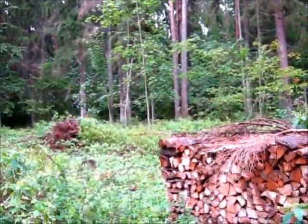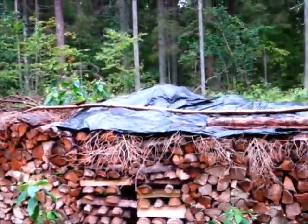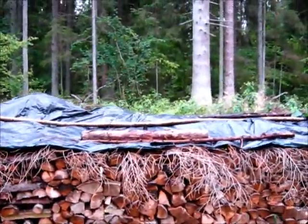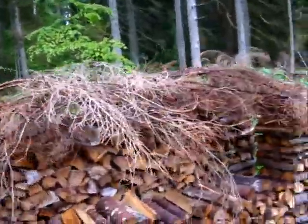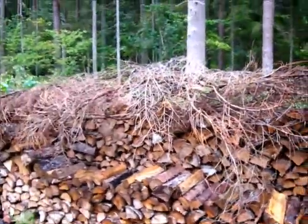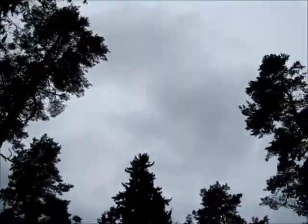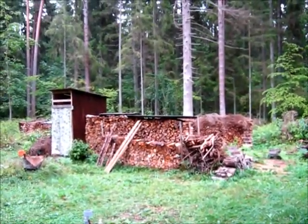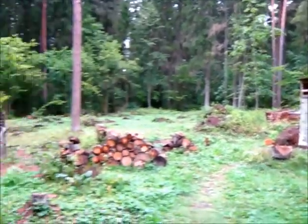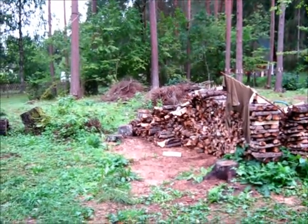The pestilent rain has been threatening the wood stacks, so using a brave pause I MacGyvered together some preliminary roofing for this unit. And for this one, basically used all the spruce scrap to build a bit of an arch over there.